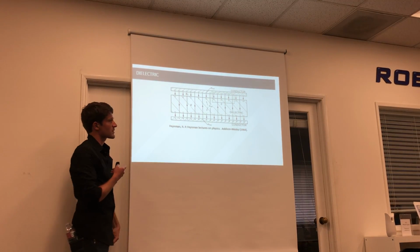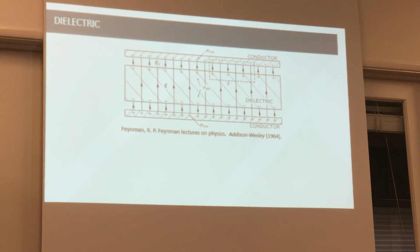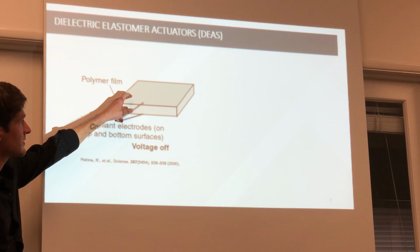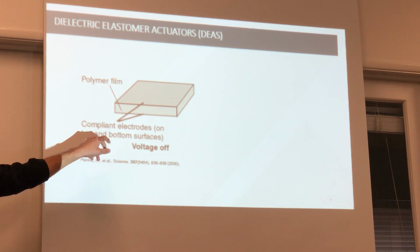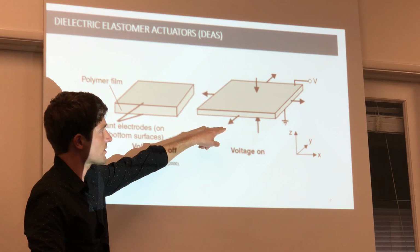What's interesting is that most capacitors are made out of rigid materials, either some sort of polymer. But if you make it out of a flexible material and you use a high enough voltage, you can actually get this to move. So it looks a little bit like this. Here we have a conductive material on top that's compliant, conductive material on the bottom, and then a rubbery dielectric layer. And then as you apply a voltage, the charges build up on either of the surfaces.